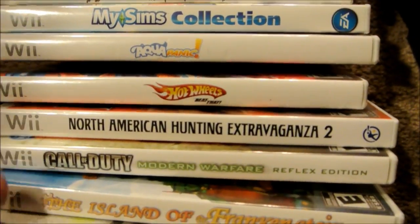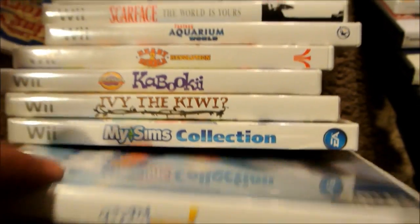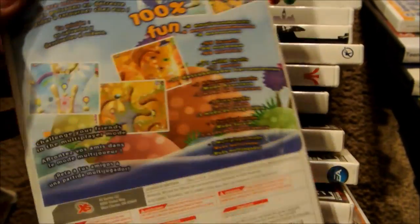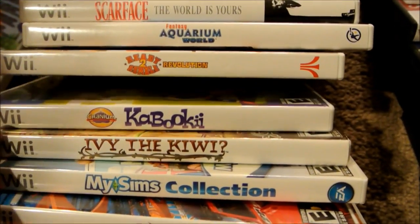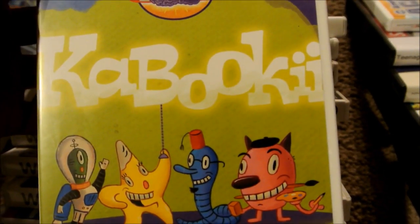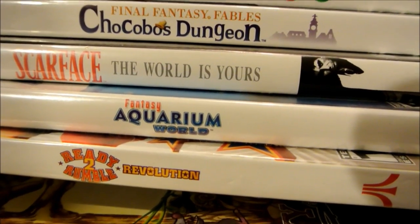So this was kind of tough to find. Got Hot Wheels, Aqua Panic. That one's also hard to find. I don't know why, but some of these really quirky games are really tough to find. I don't even know what this game's about. Gotta try it out. A Cranium game. This is cool because it comes with these decoder glasses. Kabuki. Another weird game, Fantasy Aquarium World.